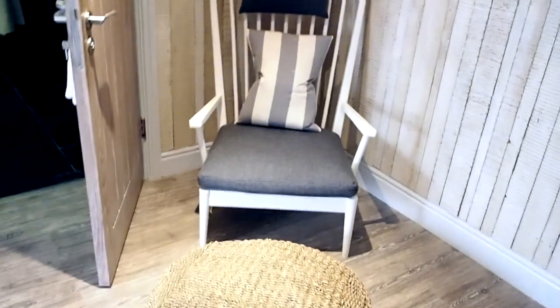Anyway, got this lovely desk area, and they've even provided dog bowls, and it's these nice Beko bowl ones, which are just really eco-friendly. Got a lovely seating area. How good is that light?